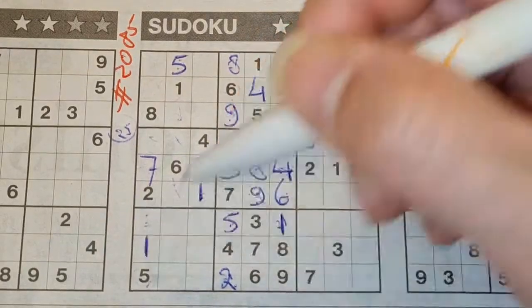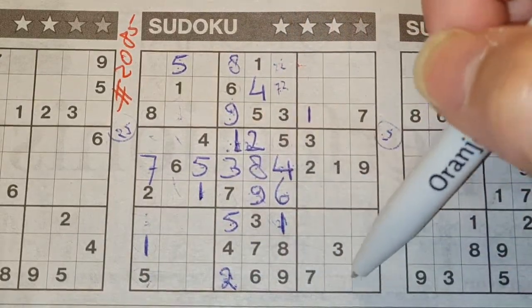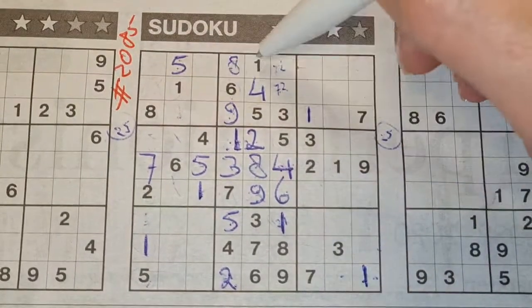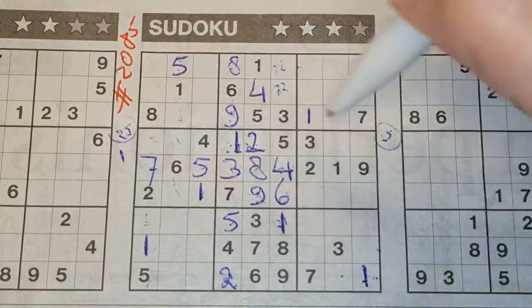1 should be there. 1 in this row, 1 in the row below. So in the last row, the only 2 places for the 1 should be here or there. We see there 1, no 1 there. 1 should be here. And all the 1s are used. I can see digit number 1. Alright.